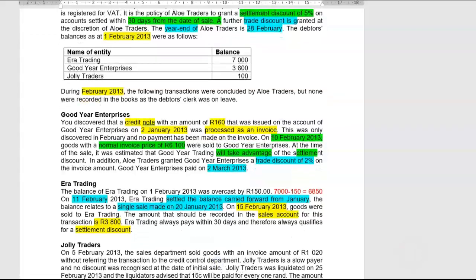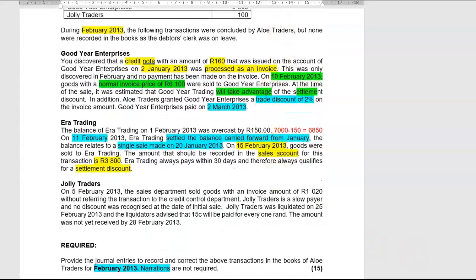The last one is Jolly Traders. They owed us 100 Rand in the beginning of the month. Now, Jolly Traders, on 5 February 2013, the sales department sold goods with an invoice amount of 1,020 without referring the transaction to the credit control department. Jolly Traders is a slow payer and no discount was recognized at the date of the initial sale. So there was no allowance for settlement discount entry on the 5th of February.